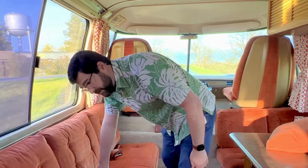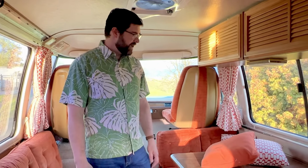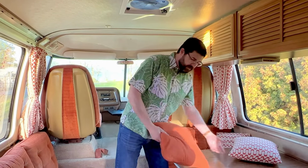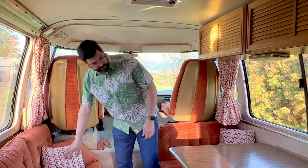We've got seat belts here also. So there are a couple of seat belts at the dinette, a couple of seat belts here, and then seat belts, of course, on the front seat. And so this is set up to have 6 people as passengers with seat belts. So now let's take a look at the dinette.